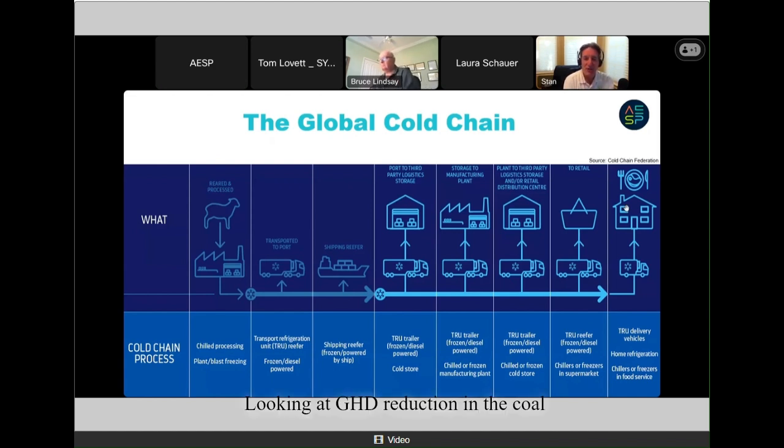Looking at GHG reduction in the cold chain is going to be a big effort over the next 20 to 30 years, and thermal batteries have a role to play, not only in the facilities, but also in the transportation as well. Next slide, please.